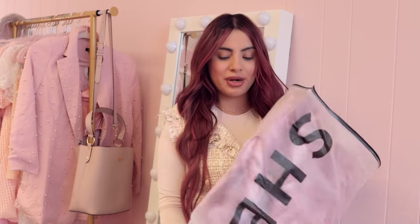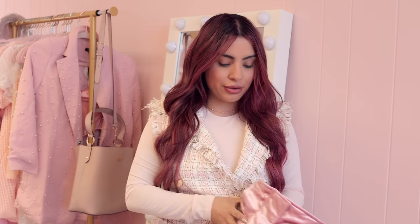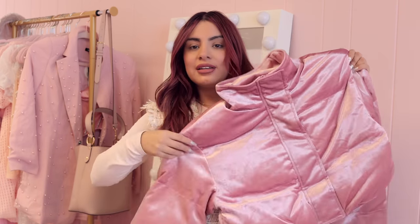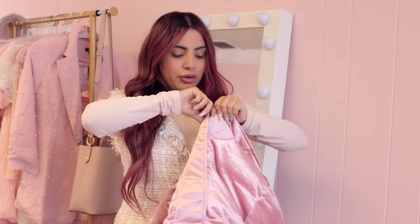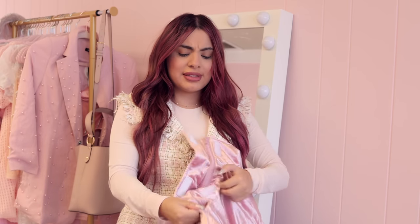Oh my gosh, this one I'm so excited about. This is one of my favorite finds. So this, you guys, ooh, it feels so nice. Okay, Shein. It's a little cropped velvet puffer jacket, and this is just adorable. So it actually has some Velcro, which is nice because sometimes buttons are just a little annoying. You know what I mean? Buttons can be a little tedious.